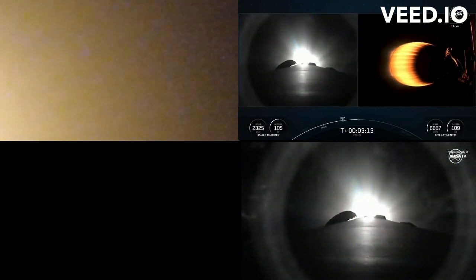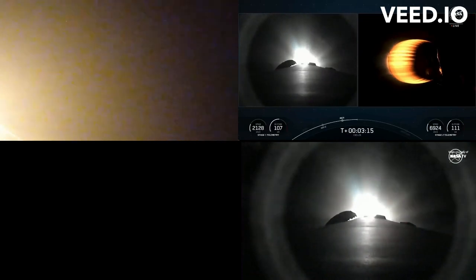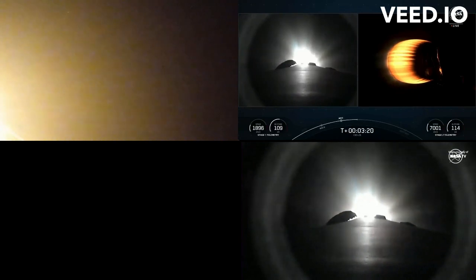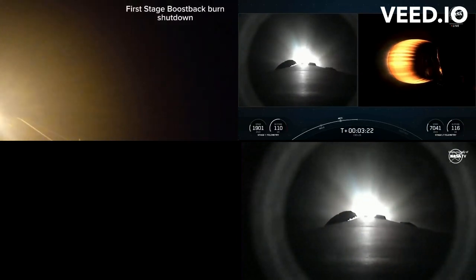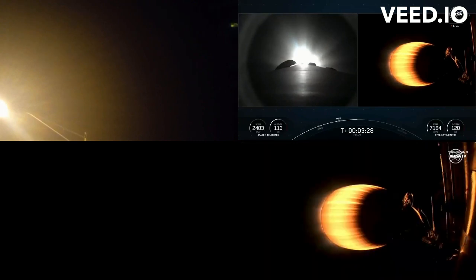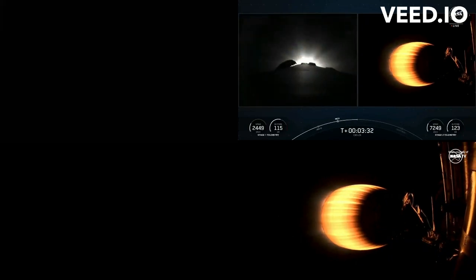Again, this is just about a minute burn for this boost back burn on the first stage. It is the first of 3 burns required to bring the first stage back to landing zone 1. Yeah, there it goes. Boost back burn shutdown. Yep. Okay. Now we wait. Stage 1, boost back shutdown. Stage 1, entry burn startup.